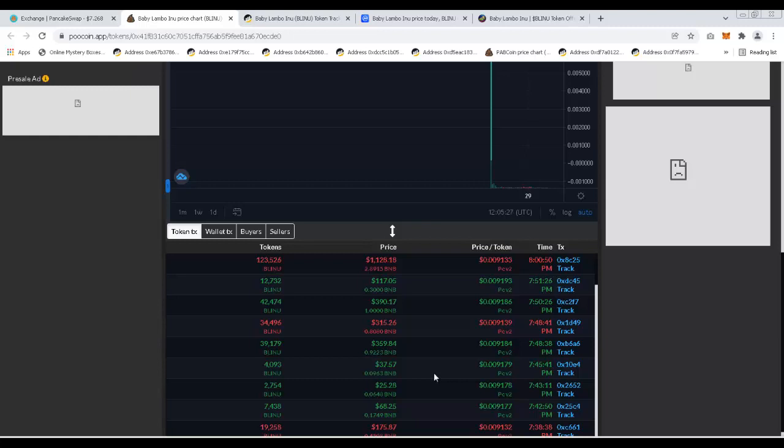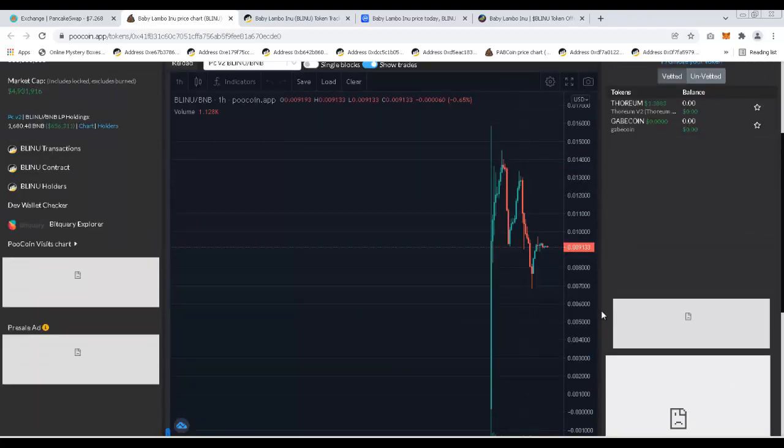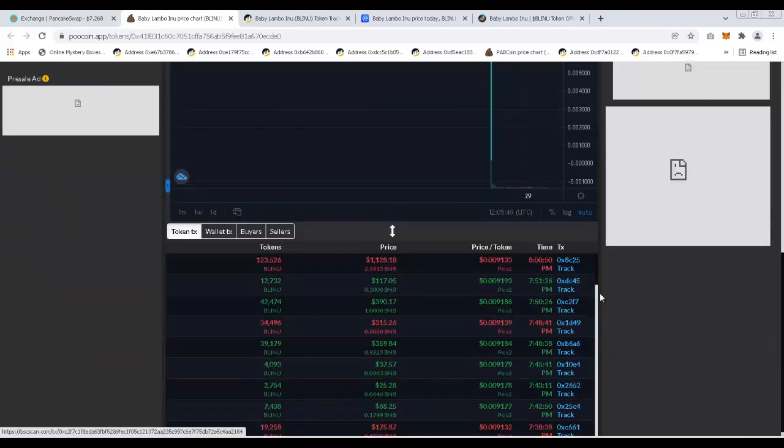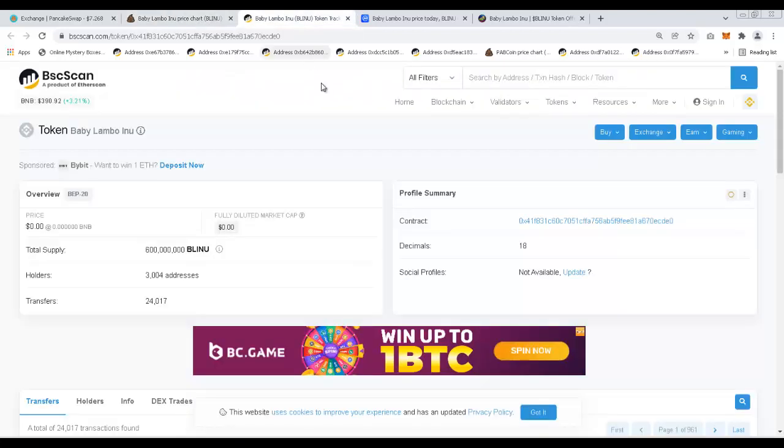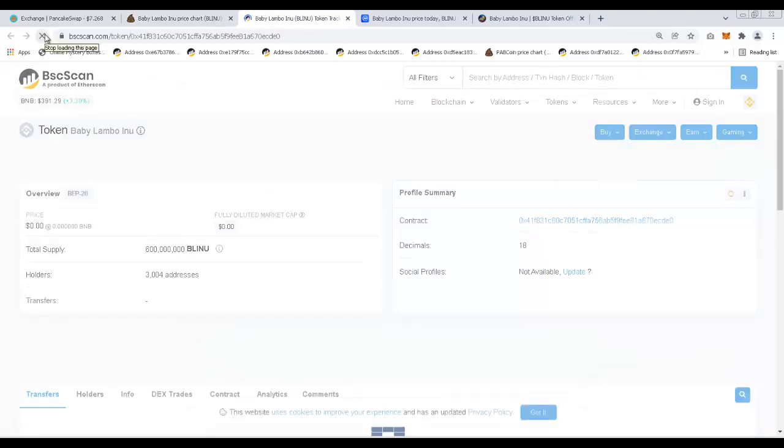The time right now is 8:05 and the recent transaction is 8 p.m. That was the sell, so there's definitely a momentum for this token. So let's go ahead and access the BSC scan slash token. Total holders right now is 3,004. Let's refresh it. Still 3,004.